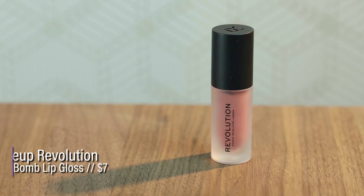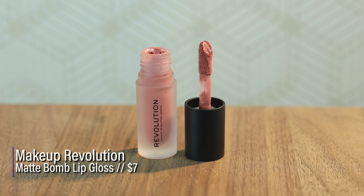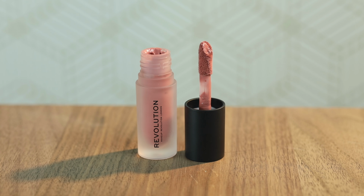Last product I want to mention in this video is from Makeup Revolution. This is the Matte Balm Lip Gloss. What is a matte balm lip gloss? I was asking the same thing. That's why I actually bought it. This retails for $7. There's 5 shades. I have the shade Nude Magnet, which is described as a soft nude. I'm actually wearing it on my lips today. So it says that it's a matte, long-lasting formula and a smudge-proof color.